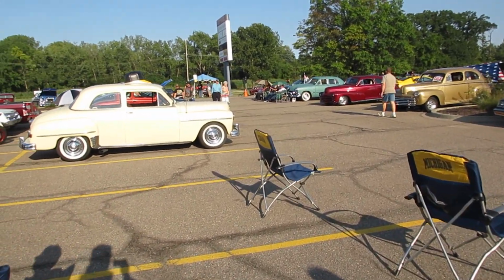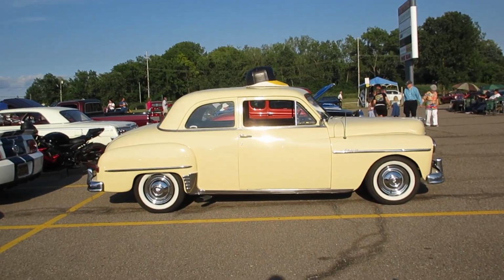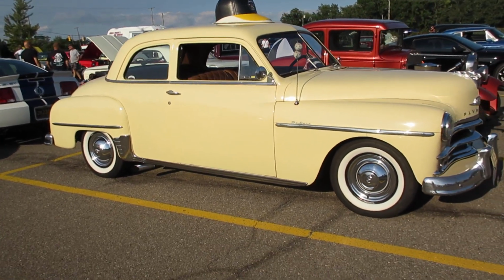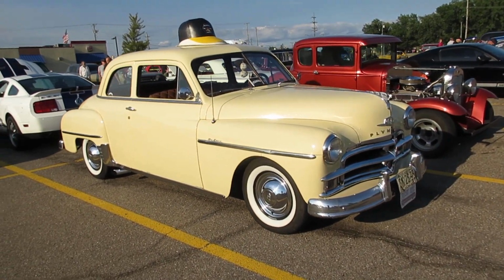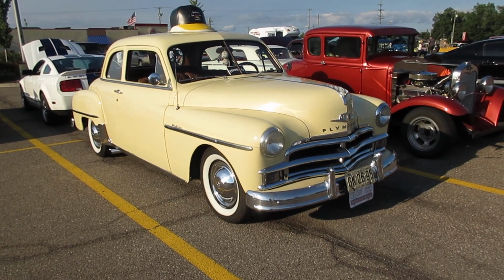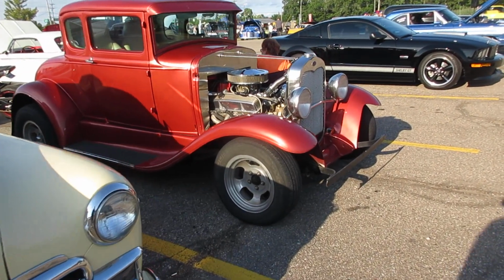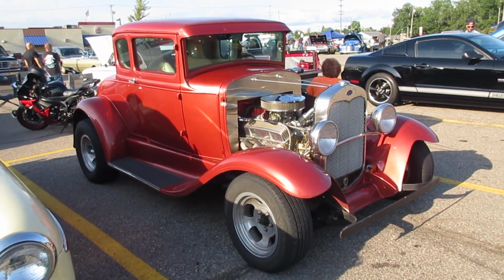Okay, here's looks like a Plymouth of some sort here with a strange top on there. Maybe it was a taxi or something like that, and there was some damage on that, which is now covered by a Pharaoh's hat. Interesting. 1950 Plymouth Deluxe. Here's a nice Ford 5-window street rod. Very nice.